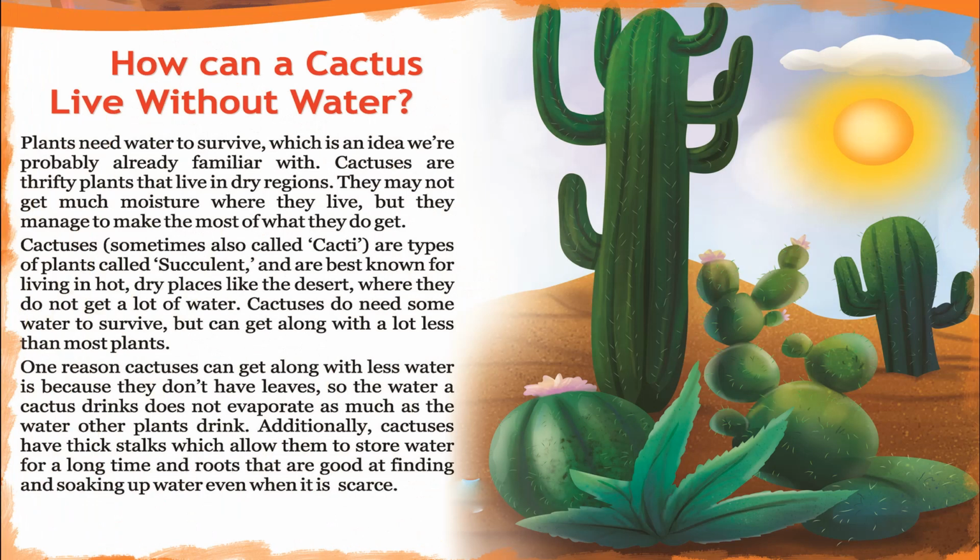How can a cactus live without water? Plants need water to survive, which is an idea we are probably already familiar with. Cactuses are thrifty plants that live in dry regions. They may not get much moisture where they live, but they manage to make the most of what they do get. Cactuses, sometimes also called cacti, are a type of plant called succulents and are best known for living in hot, dry places like the desert where they do not get a lot of water.